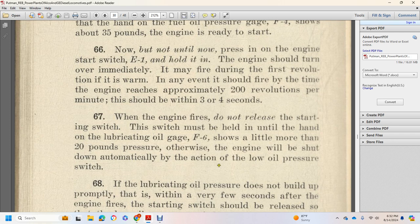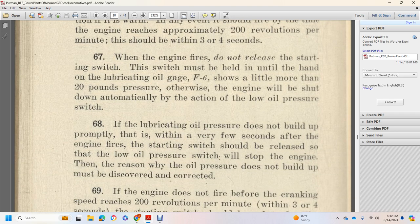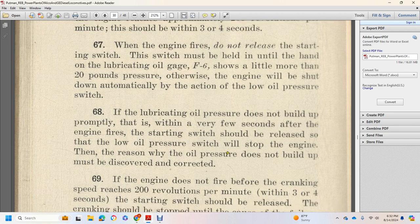The switch must be held until the hand of the lubricating oil gauge F6 shows more than 20 pounds of pressure. Otherwise, the engine will shut down automatically by the action of the low oil pressure switch. 68. If the lubricating oil pressure does not build up properly within a very few seconds after the engine fires, the starting switch should be released so that the low oil pressure switch will stop the engine. Then the reason why the oil pressure does not build up must be discovered and corrected.